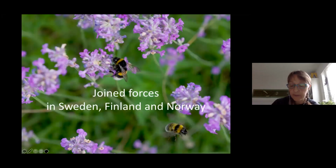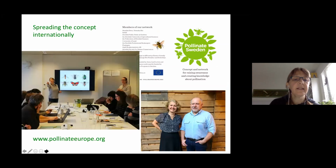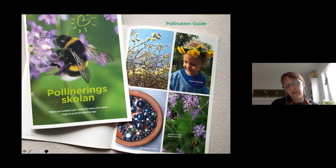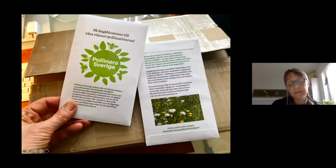And we also have some other collaborators. Plantagen is a garden store. They have garden stores in Norway, Sweden, and Denmark. And together with them, they have used our material in their stores to communicate with the customers about what they can do to help pollinators. And also internationally, we have been part of Bee Life, for example, explaining about this, trying to join forces in a European context. We have also been in the EU talking about this. And here you can see the pollination school that we produced this year. It's more for kids, but it's also, I would say, a good guide for grown-ups. We find different ambassadors working for our cause. We have locally produced seed mixes from Sweden, Mayflowers. So these are also being used for communication.